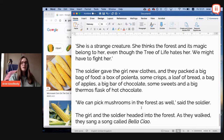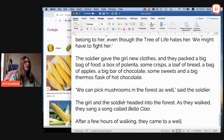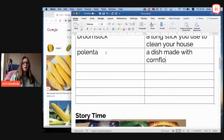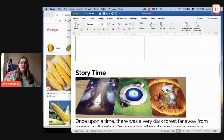Okay. So I think after walking, they come to this well. Or maybe the tree. No, this is the tree of life. So they come to the well. After a few hours of walking, they came to a well. Exactly, when we're talking about polenta, polenta is a dish made with corn flour. We actually usually say cornmeal. Cornmeal is like flour. So a well is the second picture. This is a well. You get water from a well.